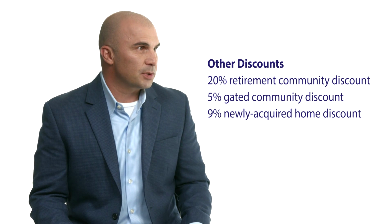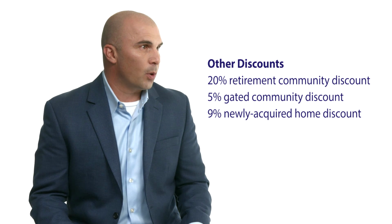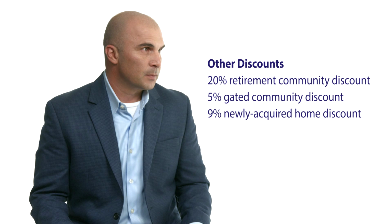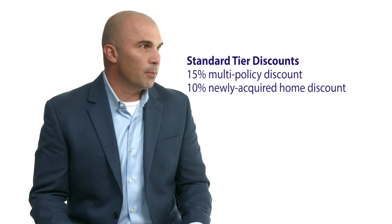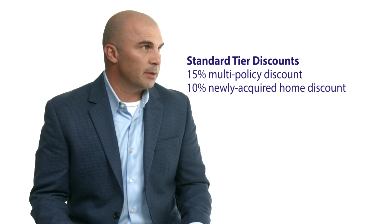We also have a 20% retirement community discount, a 5% gated community discount, and a newly acquired home discount at 9%. On the standard tier, we offer a multi-policy discount of 15% if the insured has any other policy with Pacific Specialty, and a newly acquired home discount of 10%.